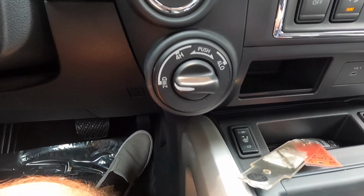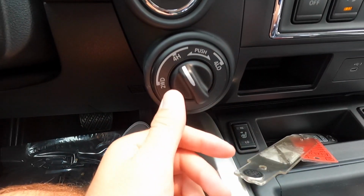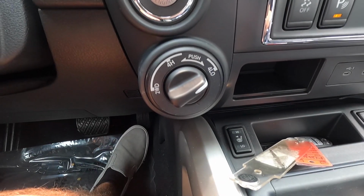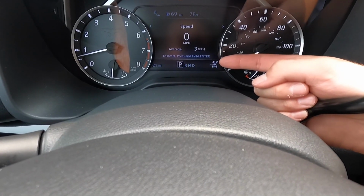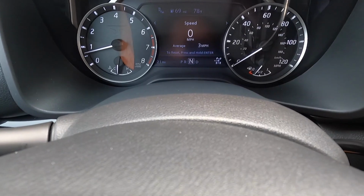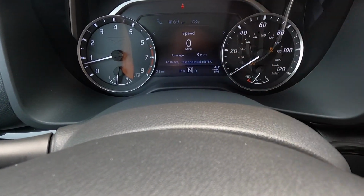With the SV, you get a 2-speed transfer case as standard. So that's gonna put you into 4-wheel drive high, and then you have to push and twist to the right to put you into 4-wheel drive low. And again, it's gonna let you know that the transfer case is now engaged and that the front wheels are now in 4-wheel drive low. I do believe you have to put it into neutral in order to put it into 4-wheel drive low. So now it is in 4-wheel drive low.